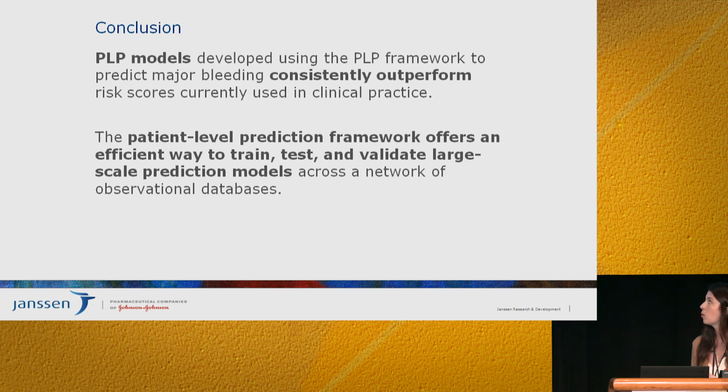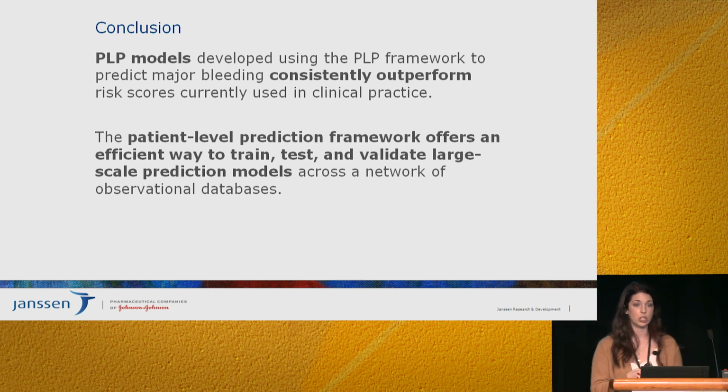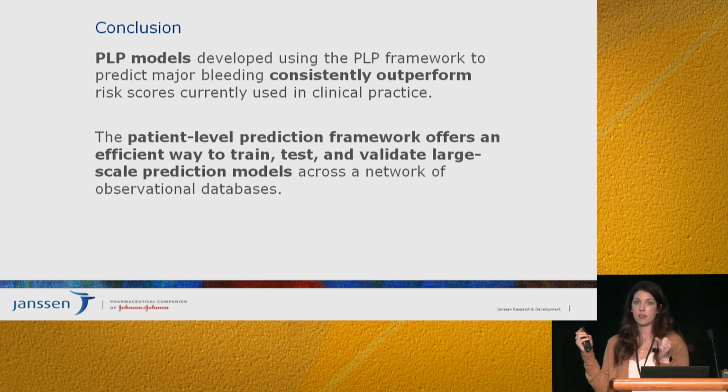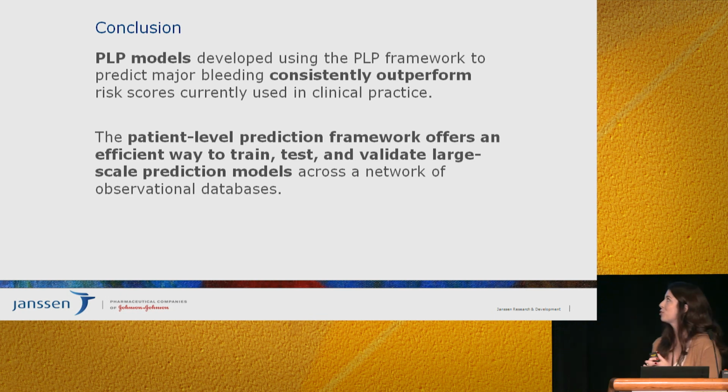In the end, what we found is that our PLP models that we developed using the patient-level prediction package consistently outperformed the risk scores that are used in clinical practice. This really lends further credence to the argument that the PLP framework is how we should be approaching all prediction problems in the future.